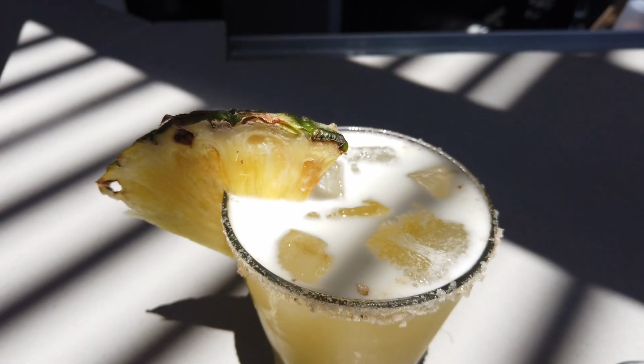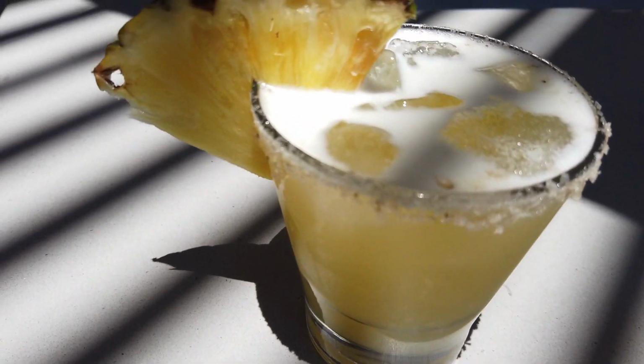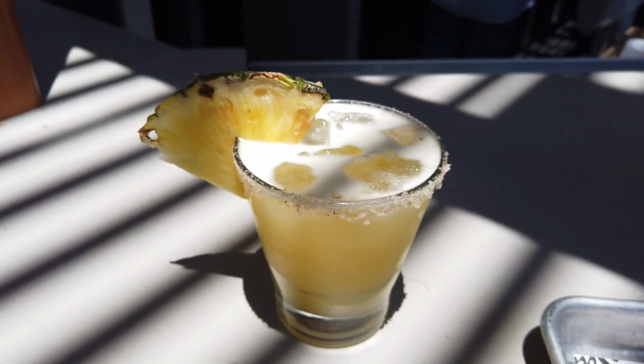Overall, later she kind of warmed up a little bit, but it just seemed like she didn't want to be here. It's okay. I'll try them again. I'm not even a huge margarita person, but the drinks were flawless. So just check it out and maybe you'll have a better experience.